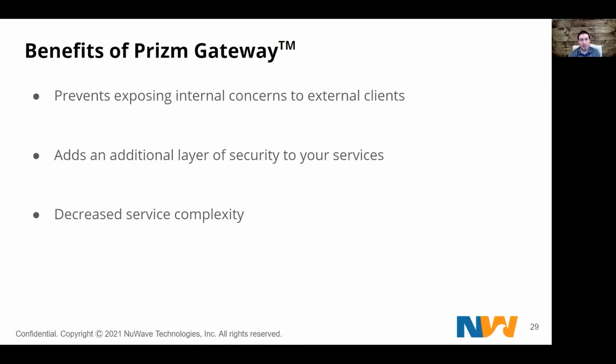Services and microservices have many common concerns, such as authorization using API tokens, access control enforcement, rate limiting, and these are just a few. Each of these can add more time to development of services by requiring that each service implement them individually. Prizm Gateway eliminates these concerns by providing these services for all connections that pass through the gateway.